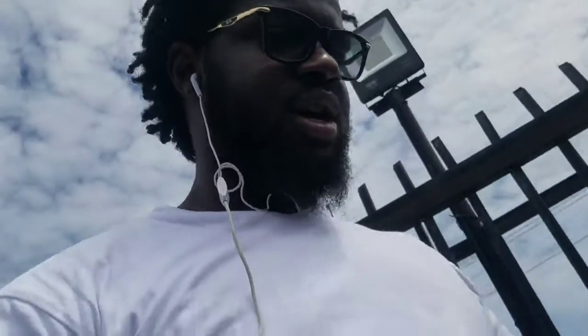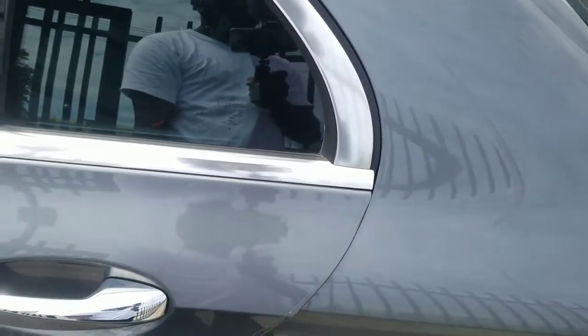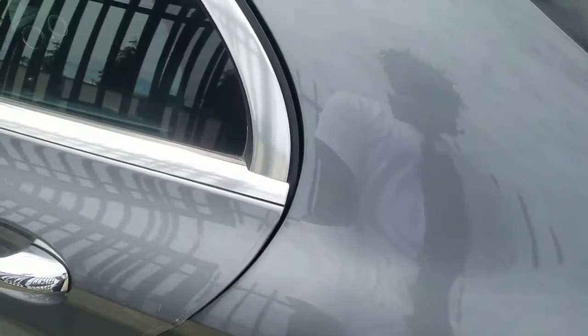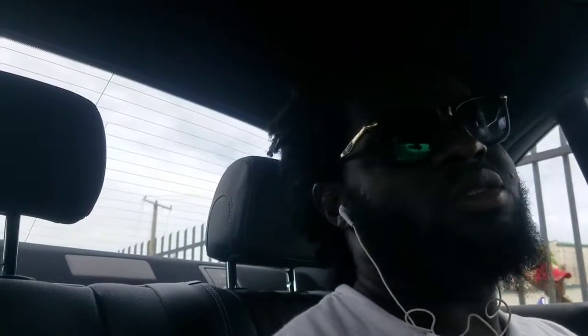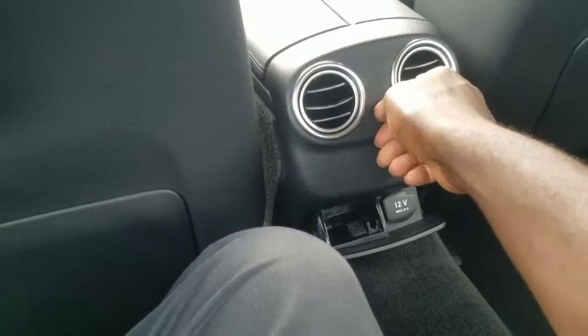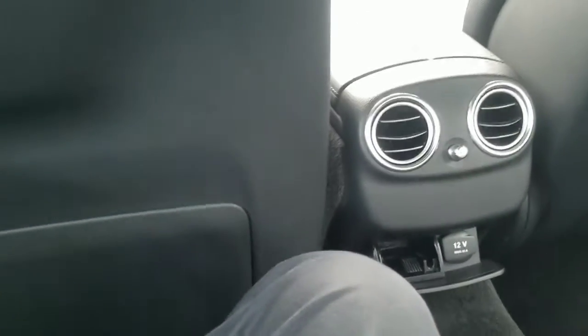So now let me get into the back seat of the car. Does it have the soft close thing? Nope, doesn't. As I say, this is where the guy who paid for the car sits. But no, this is an E-Class. This is not a car you want to be driven around in. It's a car you want to drive yourself. But nonetheless, here it's actually very comfortable and very spacious. AC vents on, off, on, off.